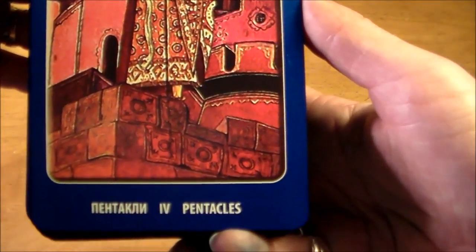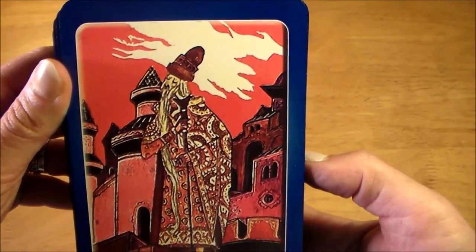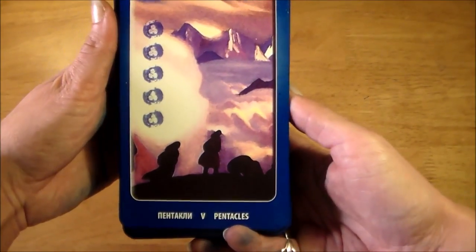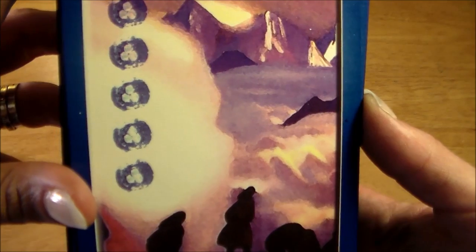Here's your 4 of Pentacles. Gorgeous. It gets at it, right? It's all there. Here's your 5 of Pentacles. Oh, I just love this card. Those are all those little signs of peace along the side there.